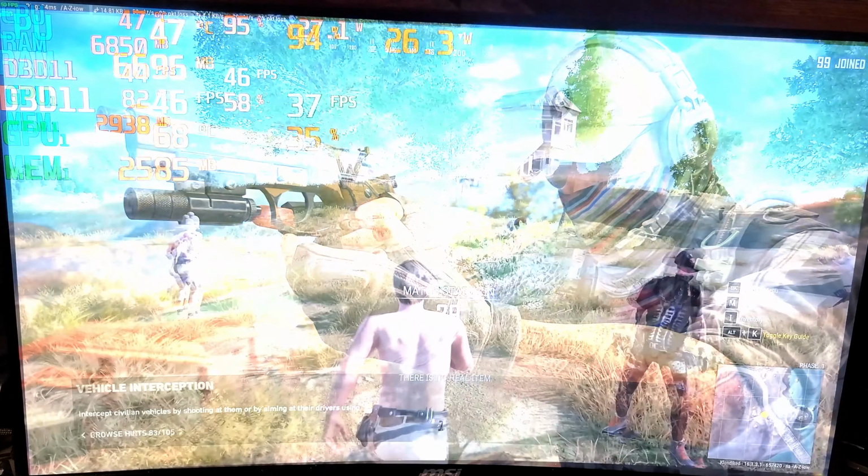The next game we'll be running on this system is PlayerUnknown's Battlegrounds. We're currently in 1440p with the high settings, and the game is running really well, with an average of 56 FPS so far in this lobby. Alright, I've been on the ground for a few minutes now, and performance is actually about the same. So far, we have an average FPS of 71.